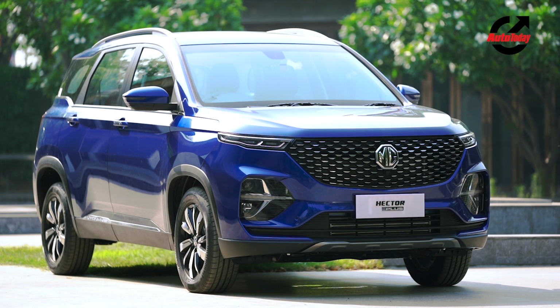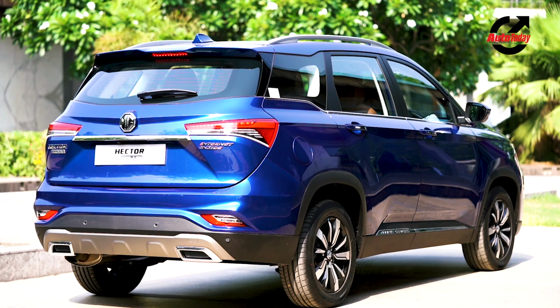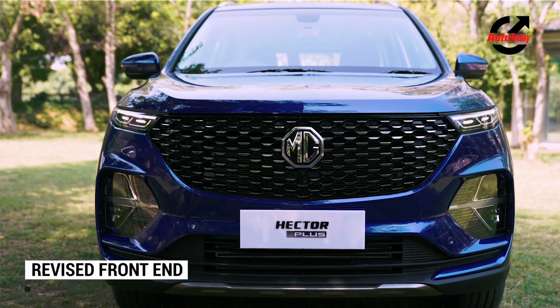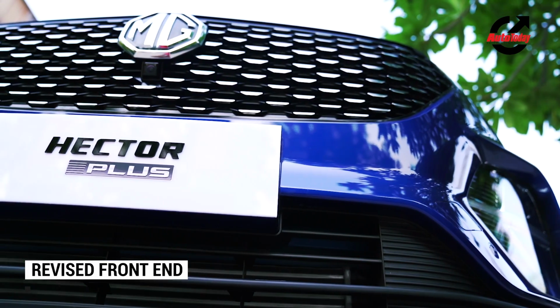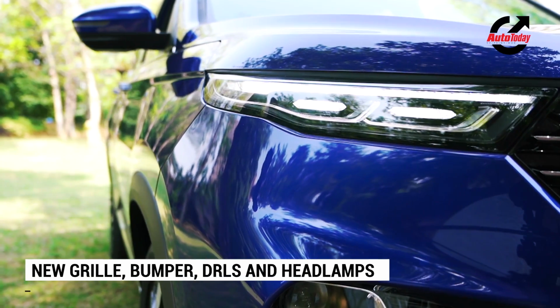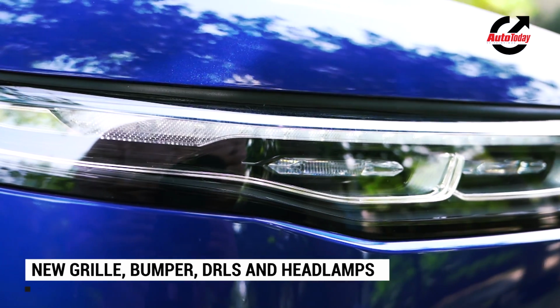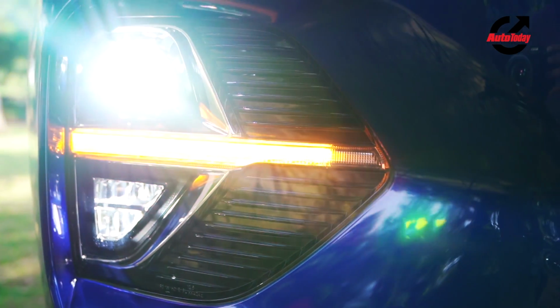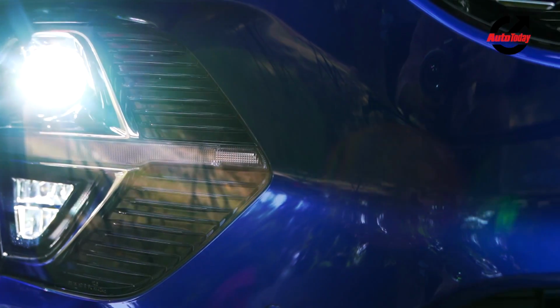MG presented the Hector Plus at the 2020 Auto Expo back in February, which showcased changes that have been made to the exterior as compared to the 5-seat Hector. Up front, the nose gets a chrome delete of sorts and has been restyled with a new grille, reprofiled LED DRLs with more intricate detailing, and a revised headlamp cluster which features LED units and neatly integrated LED turn indicators.